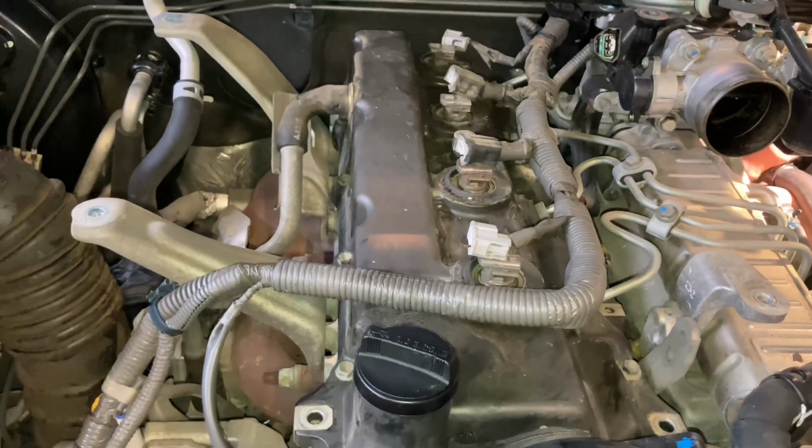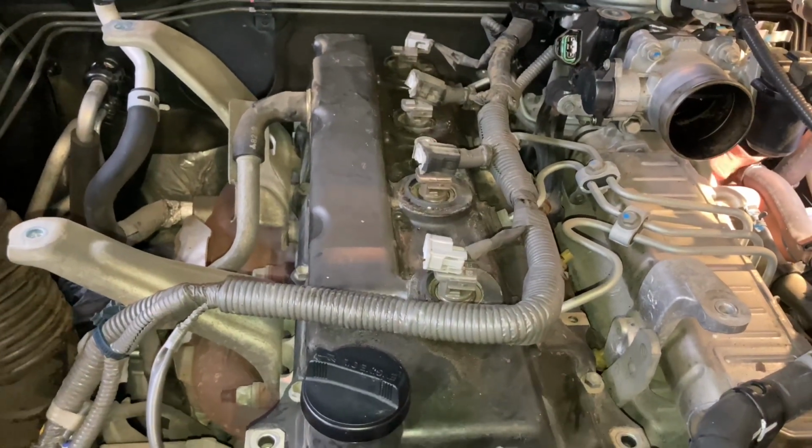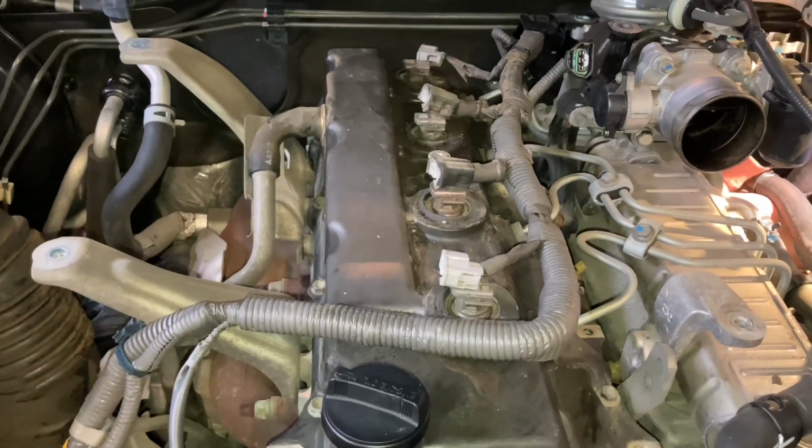Remember this one, okay, the work begins. Going to answer a few questions. What was the compression test result?